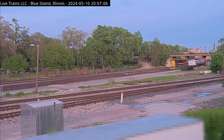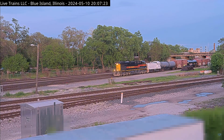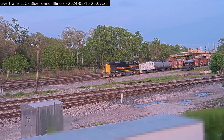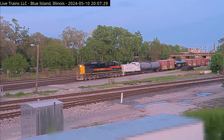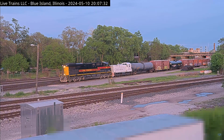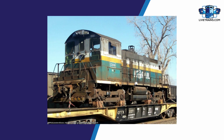Now back over to Blue Island, we see quite the interesting critter trailing behind Iowa Interstate ES44AC number 502. The locomotive in question is a rebuilt EMD SW1001 owned by National Steel Car. National Steel Car is a large railcar manufacturer located in Hamilton, Ontario, Canada. This old switcher locomotive has a very interesting past, and not one you would expect.